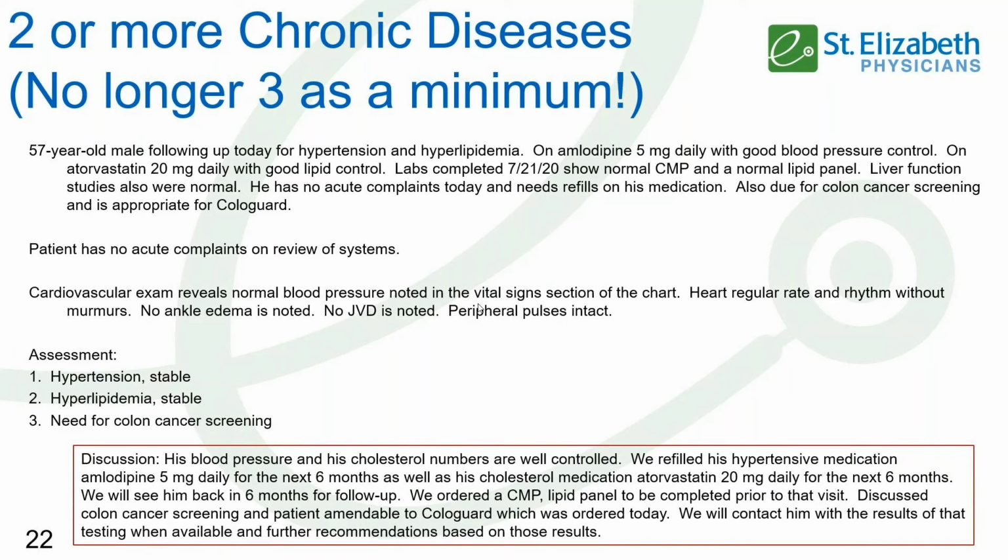He basically looks normal. His assessment is hypertension, stable, hyperlipidemia, stable. He needs his cancer screening. And then you can see the discussion here. We refilled his medicines for the next 6 months. We ordered CMP, a lipid panel, for the next visit. So that's 2 more points in ordering a test. And we discussed his colon cancer screening and ordered another test there.